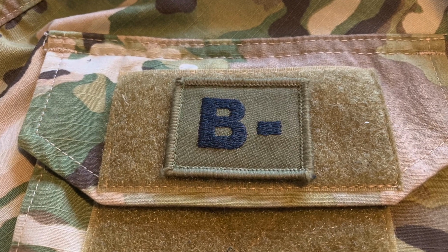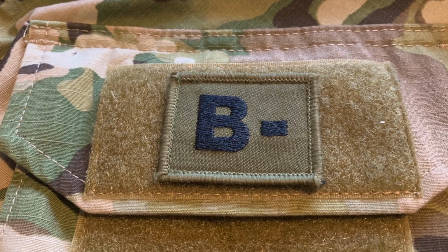And I think the great thing about morale patches, especially these sort of ones, is you can tailor how you look on that day to what you want to do. If you want to look really comedic and have some sort of comedic slogan on there or a Deadpool image, you can do it. If you want to be all military, you swap it out for your blood group and your national flags.